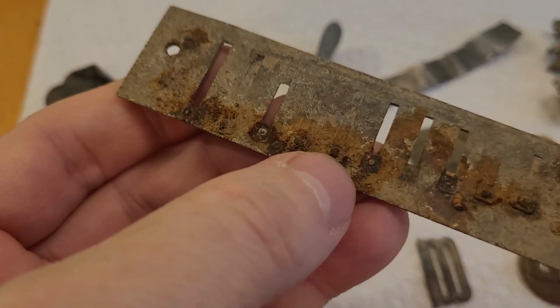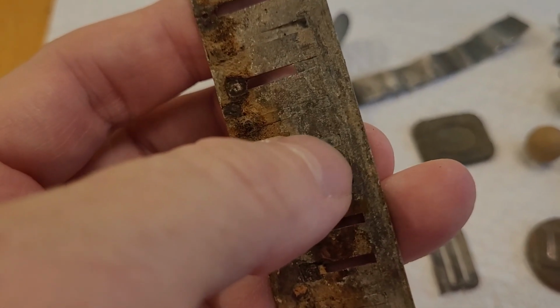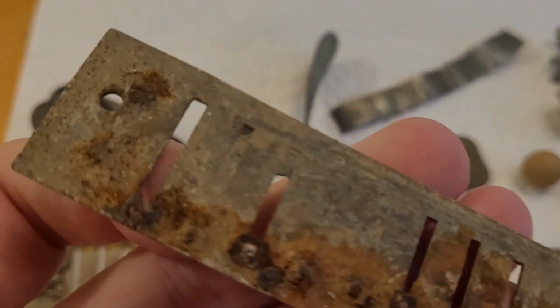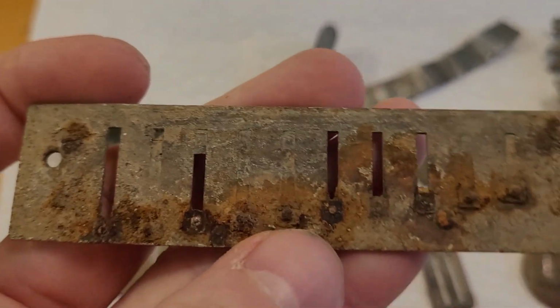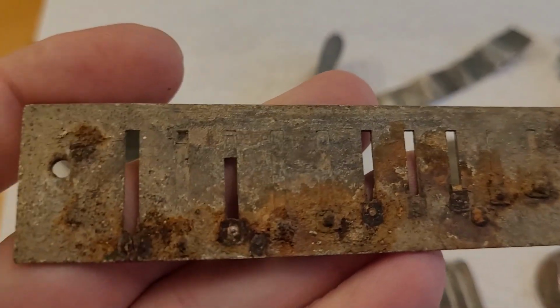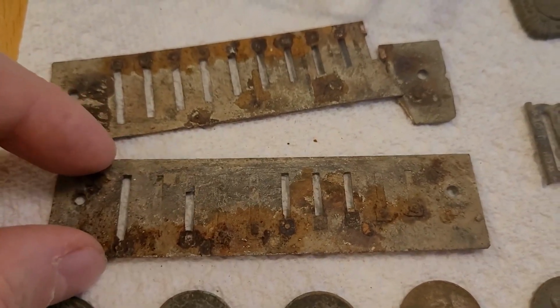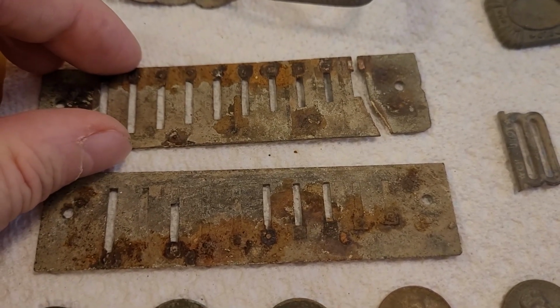And so does that one. Those are the reeds. They attach down here where you see the rust, and as air blows through them, the reed itself would vibrate and make the sound. So the reeds are actually the little things that are stuck in the center of the slots there, and this is a reed plate that the reeds mount to.